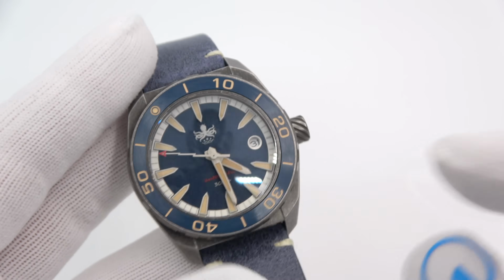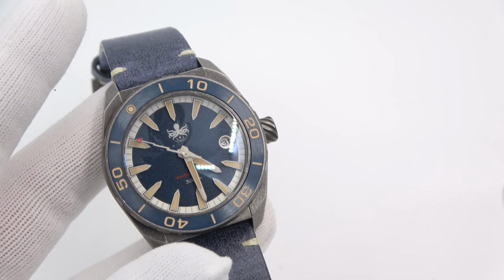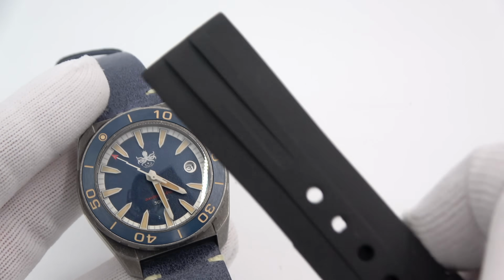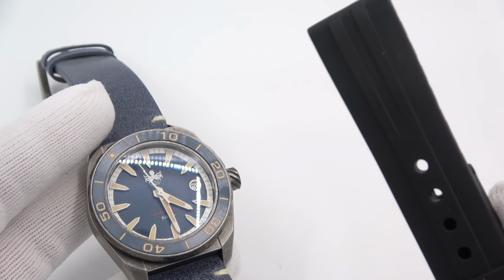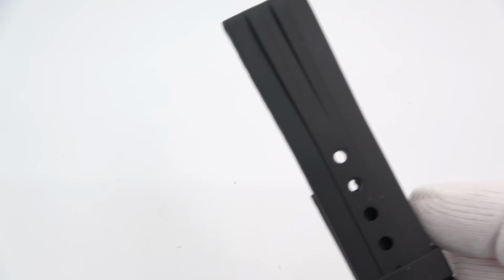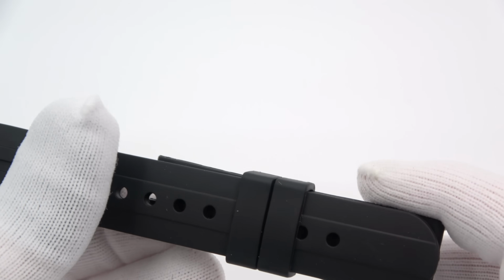One thing I do want to mention, they all come with a rubber dive strap, which I dig. So here it is. It's actually logoed and stuff. Here's what I hate, and I don't know why companies do this. Phoibos is not the only company that does this. Ready?